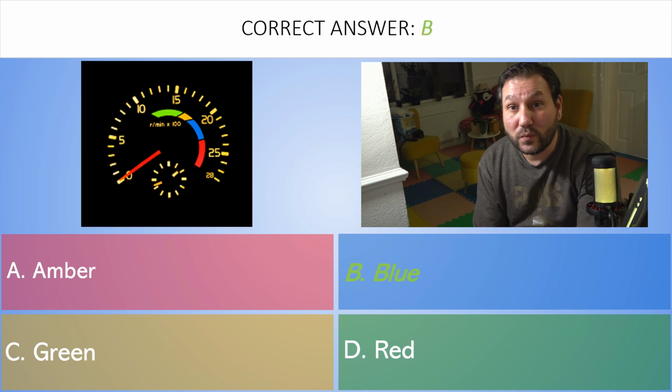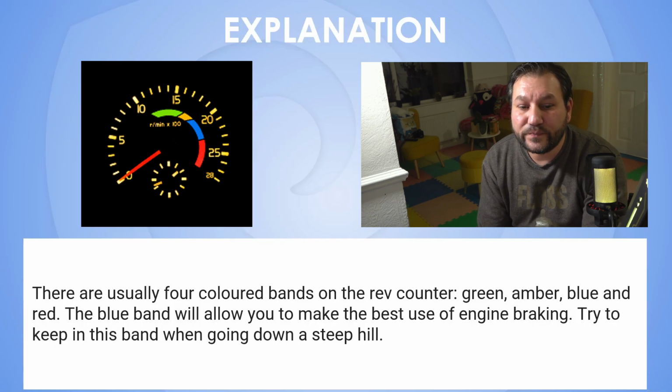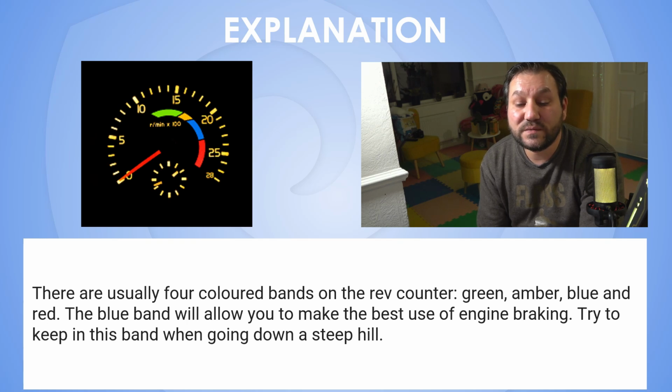B. Blue. Explanation. There are usually 4 colored bands on the rev counter: green, amber, blue and red. The blue band will allow you to make the best use of engine braking. Try to keep in this band when going down a steep hill.